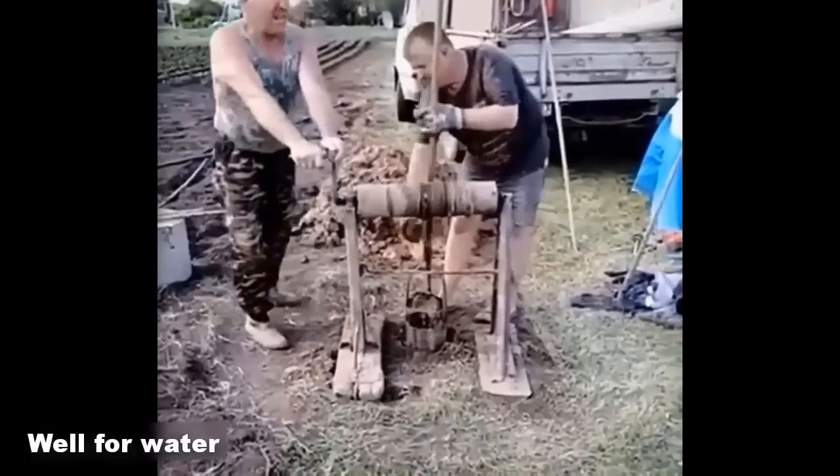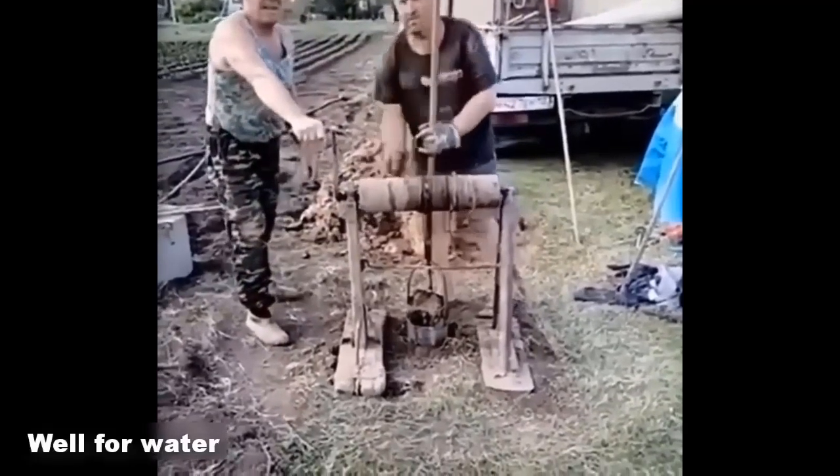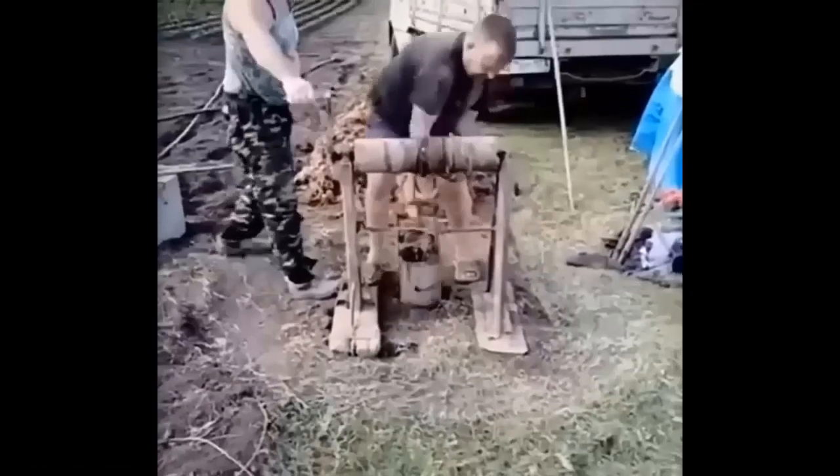It is the process of digging a well to obtain water. This requires specialized equipment.